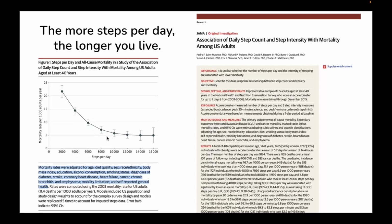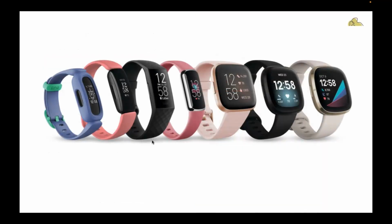So we think there's good evidence that walking steps is going to cause you to live longer. We don't have proof, but there's a strong association. And so I think it's probably a good idea to get yourself a pedometer. These things are quite affordable. They work pretty darn well, and they come in all different shapes and sizes.